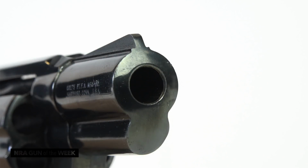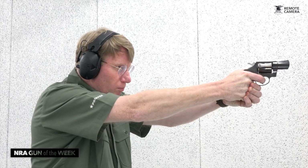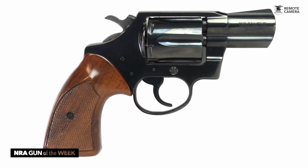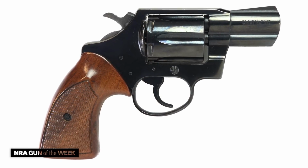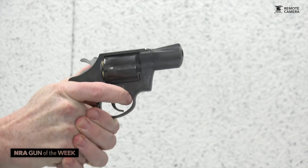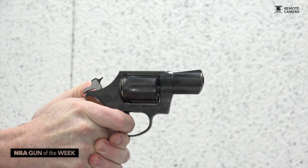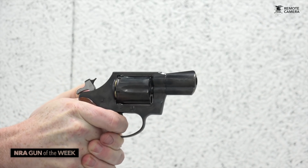And of course, it had a snub-nosed barrel. There were guns with short barrels before, but they never really had a name. They were just, you know, the Police Positive with a 2-inch barrel or 1 7/8" barrel. So with the Detective Special, Colt really created an iconic class all its own. The early guns were square butt, and shortly into production, they changed to a rounded butt.